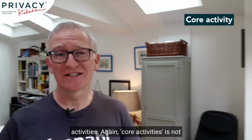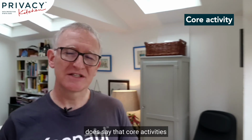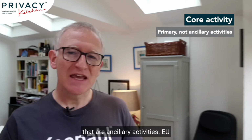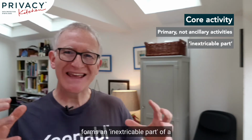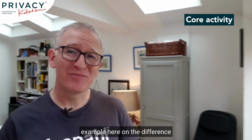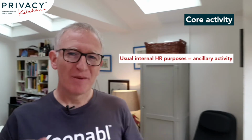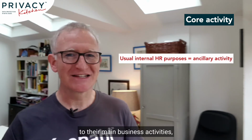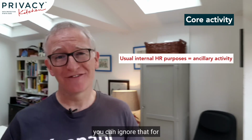So, core activities. Again, core activities is not defined by GDPR, but a recital does say that core activities relate to primary activities and not processing of personal data that are ancillary activities. EU regulators have clarified we also need to look at activities where the processing of personal data forms an inextricable part of a primary activity. Now, our very own UK ICO has a great example here on the difference between core activity and ancillary activities. For most organisations, processing personal data for HR purposes will be a secondary function to their main business activities, and so will not be part of their core activities. That's really helpful. It means you could ignore that for the DPO tests.